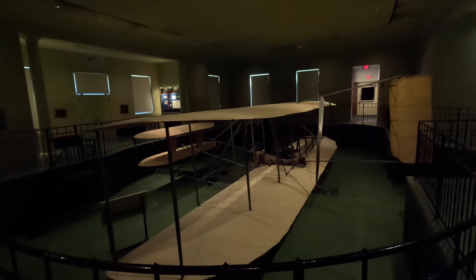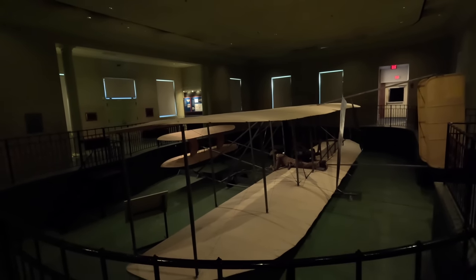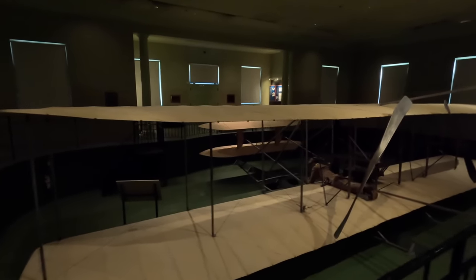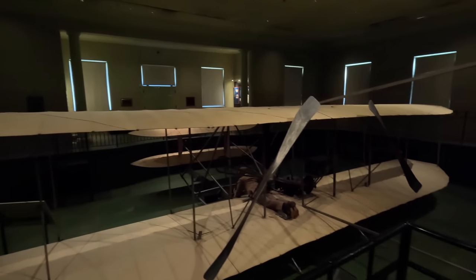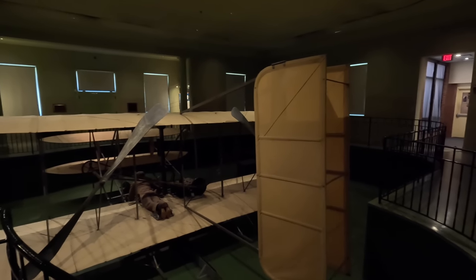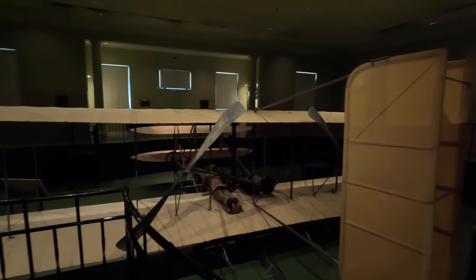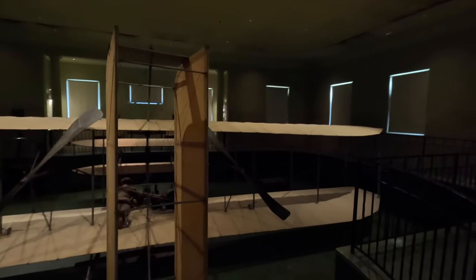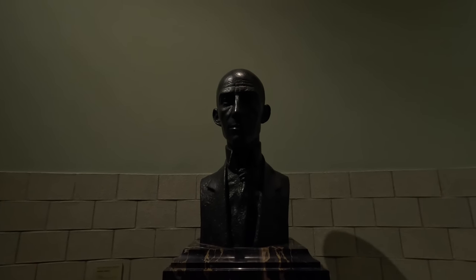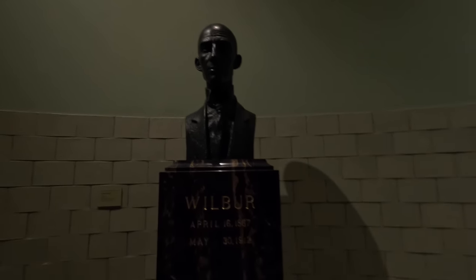Here you go. This is kind of a once-in-a-lifetime thing. I mean, she said it was 80% original. They had three planes. And this is one of them. 80%, and they even designed the room around it so people could do what we're doing right now. That's total history. He died young, huh? Not too long after they flew the plane. The other brother kept it going.